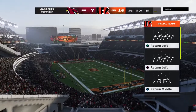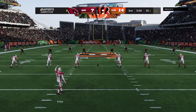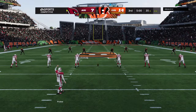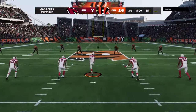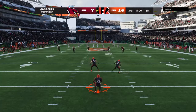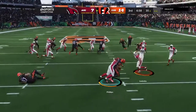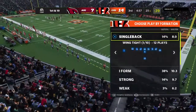And we welcome you back now. Alongside Charles Davis, I'm Brandon Gaudin, getting set for quarter number 3 here. The Bengals set to receive. They have the lead and the football to begin quarter number 3. To return it, Darius Phillips. And the tackle going to be made right there at the 25-yard line.